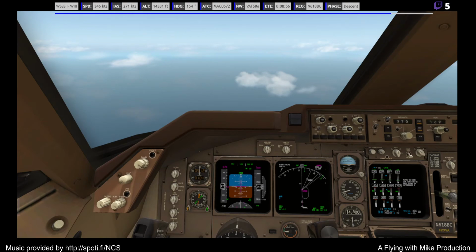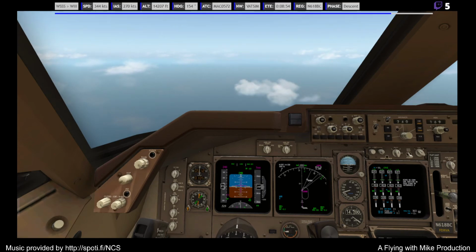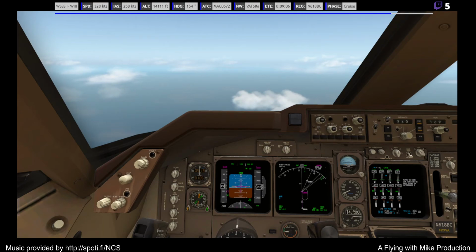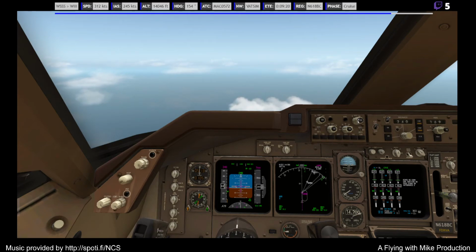Okay, we're gonna slow to 240. At it, folks, real quick. 190 at 3 or 2, 7,000, 21. Okay, still the same weather. Okay, so coming up on minimum, so we'll set and we're at 10:08.